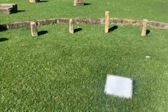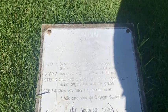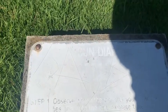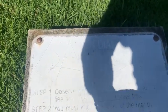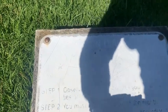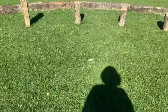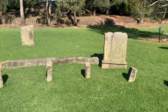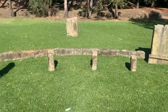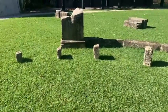Oh, I know what I'm supposed to do. I'm supposed to stand here and look where my shadow is, aren't I? Okay, all right. Let's see if we can figure this out. And of course, it's very faded. No, I can barely read that. Observe where the... No, I can't read it. You must know the date of the month. Now add or... Oh. All right, well, if anyone knows how to figure this out. This is a sundial. There's my shadow there. And so I guess it's pointing in that direction. I wouldn't want to be in a hurry to figure out what time it is. But it would be helpful if they renewed the plaque so that we could figure out how to use it. But there you go. That's a sundial.